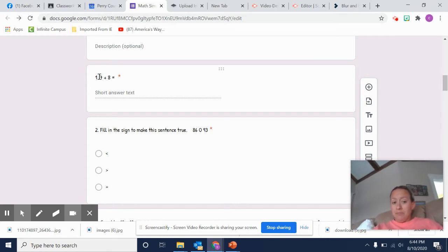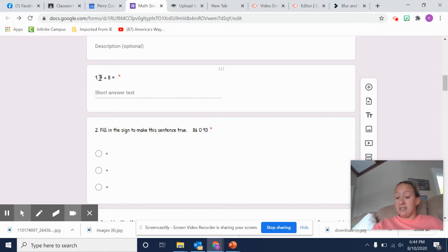But another one is that I see this as a 6 plus 1 and a 6 plus 2 because I know my doubles. I know that 6 and 6 is 12, plus 1 is 13, plus 2 is 15. Okay? All you have to do is type in the 15 right here, okay?